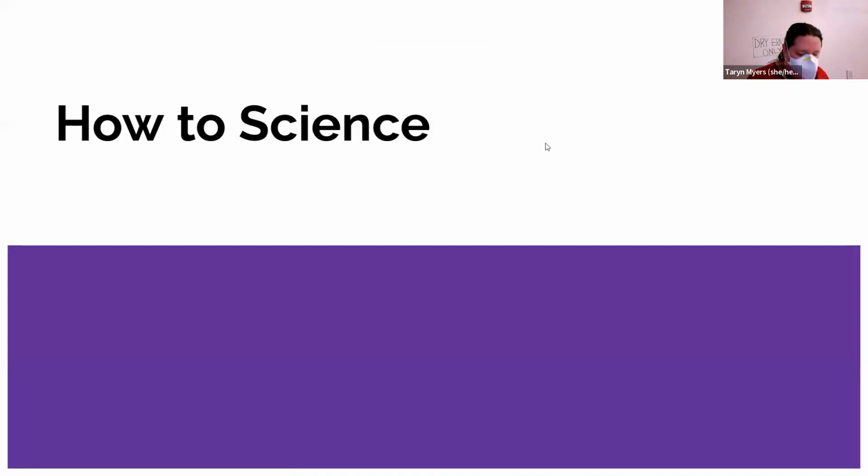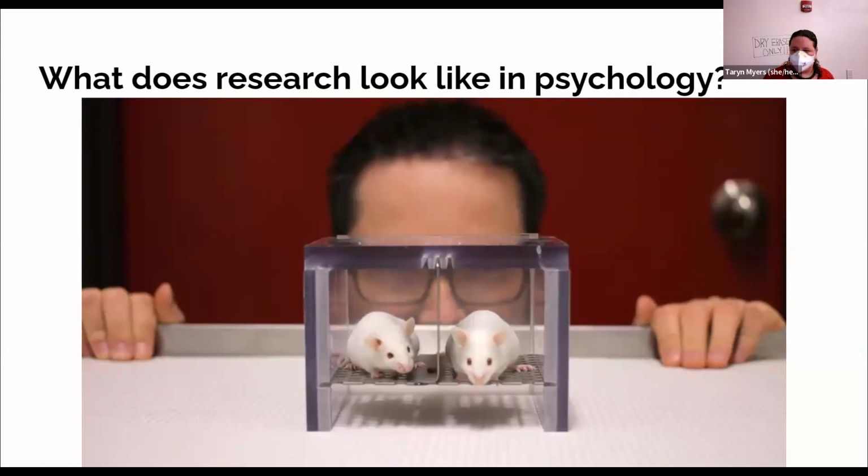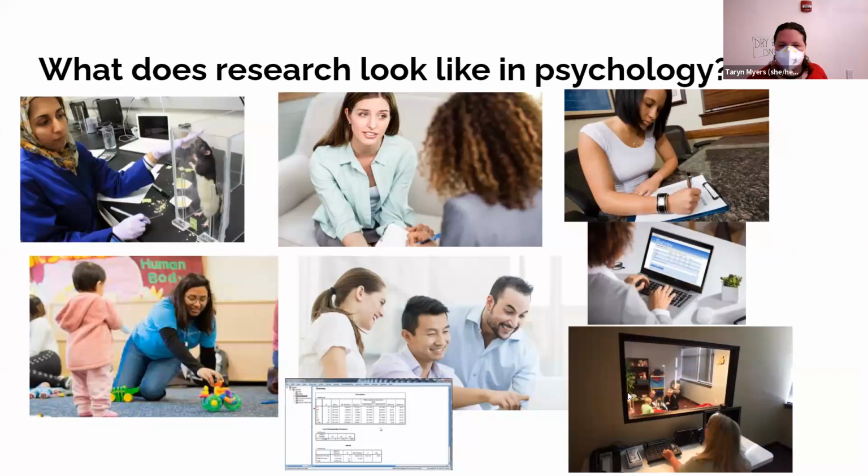And it's really important to just ponder, how does science work? How do these things break down? And think about, in particular, how do we do science in psychology? I think a lot of times this is what we think psychological research looks like. We tend to think it's people staring at rats or pigeons in boxes, having them do things and rewarding them. And certainly that is a part of psychological science. But in fact, research in psychology can look a whole bunch of different ways.